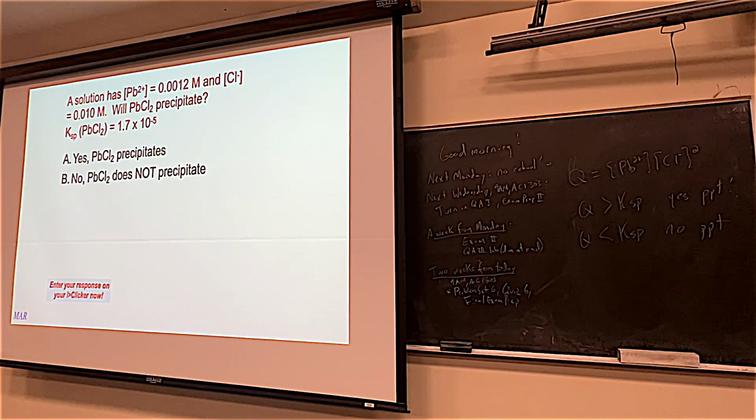Seeing a variety of answers, which is great. This is a great conversation. Some people say yes, it'll form. Some people say no, it won't form and stuff, which is totally fine. So let's get to the bottom of it. Let's figure it out. Now, this solution already has the lead and the chloride in it, so you don't have to do M1V1 over V2 or anything like that. You just use those numbers as is.